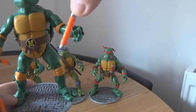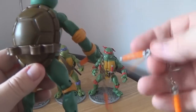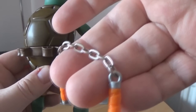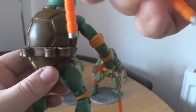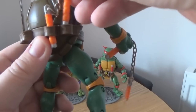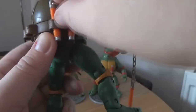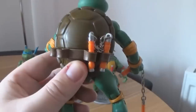And colour-coded to him as well. And interestingly enough, they do go on the back like they did in the original toy. It's actually a metal chain that they're on, which is very nice. And again, the level of detail on these things is really nice. I really do like the detail that these guys went into when making these toys. Very, very nice. And there you go, they just deposit there.